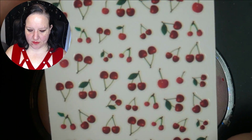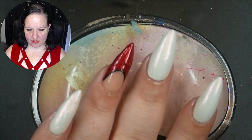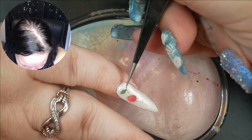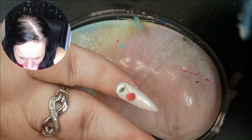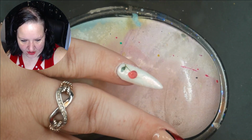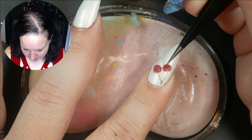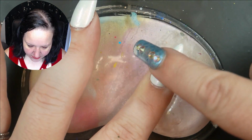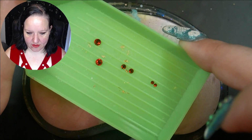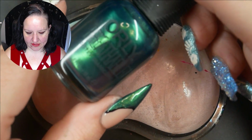Next, we're gonna take some of these cherry stickers and place a little bit here and a little bit here. Starting with this little one, let's go in and put one right here. I think that's pretty cute. Yeah, what do you think? And then over here, we're gonna put some here, a little duo. And then we're gonna leave that for now because we're gonna put some of these stones on as well. Let me get some of this out to use as our lines.